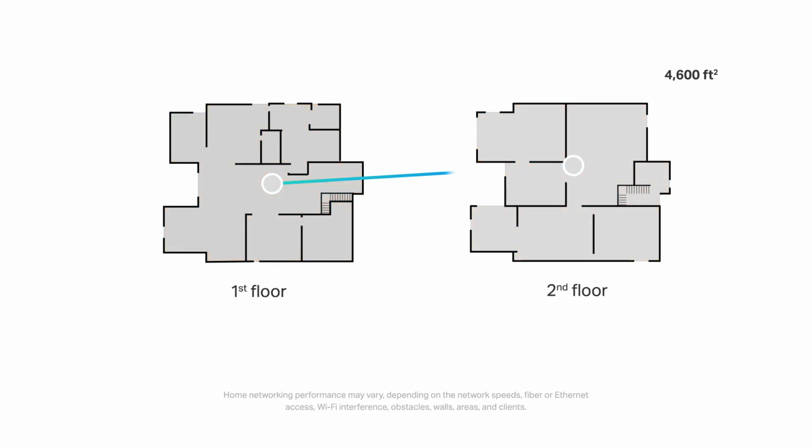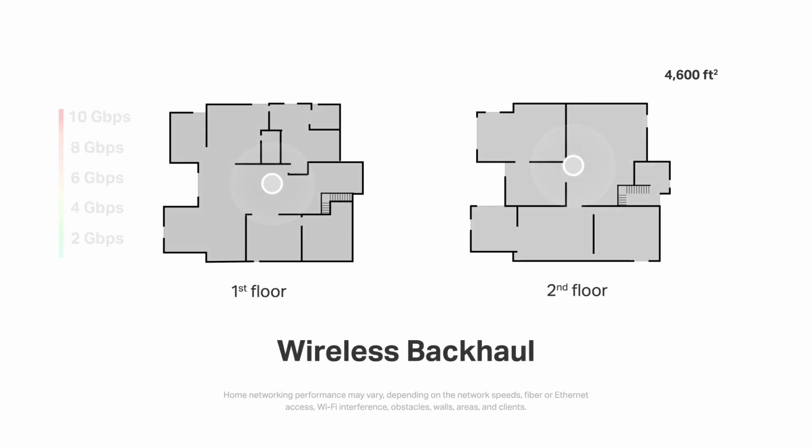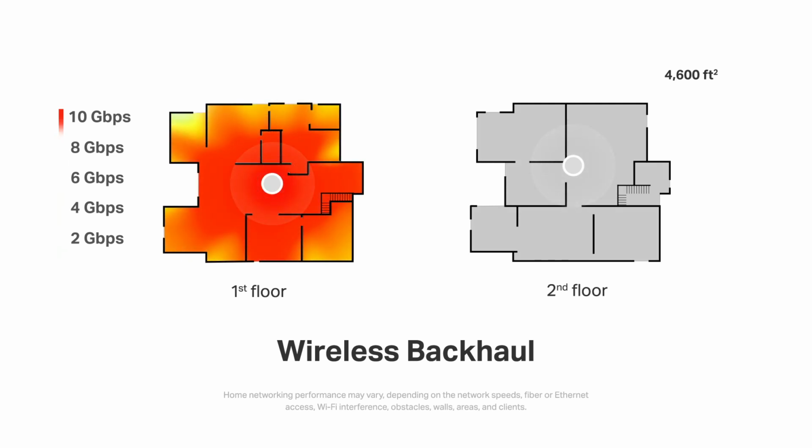If you have trouble connecting your Deco BE95 with a wired backhaul, you can just use the wireless backhaul instead. We've also tested the whole home speed under wireless backhaul. Let's have a look. The first floor remains the same as the last tests, but due to the ceiling between the 2 floors, the BE95 at the center of the second floor is around 6.5 gigabits per second, and most of the house's speed can reach around 5 to 6.5. The whole home wireless speeds are slightly slower than the previous one, but still, it shows excellent results.